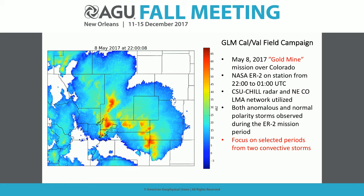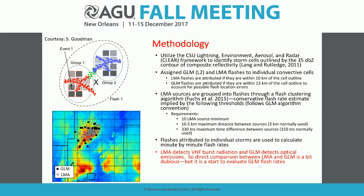If you caught Brody's talk on Monday, there are some distinct differences in the lightning flash rates and the median flash channel altitudes between normal and inverted polarity storms. And I'd like to place this in the context of the GLM observations. I'm going to look at just a snapshot of the data here today from two convective storms that the ER2 overflew. So a little bit about methodology. What we're doing here is taking the radar indicated area as indicated by 35 dBZ, and we're attributing LMA and GLM flashes to that outline of the 35 dBZ.